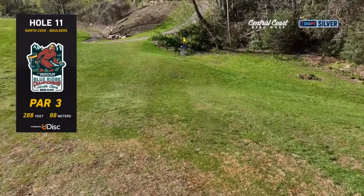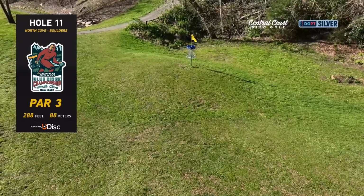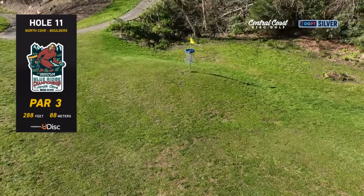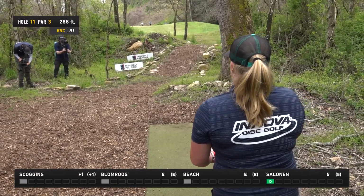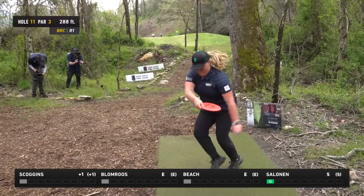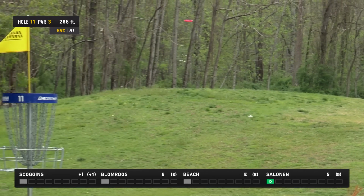All right, hole 11, par 3, 288, out of kind of a tight gap, and the basket is up on a hill, sloping left to right. This is going to be kind of a straight to turnover backhand. Looks like Evelina is throwing that J again.